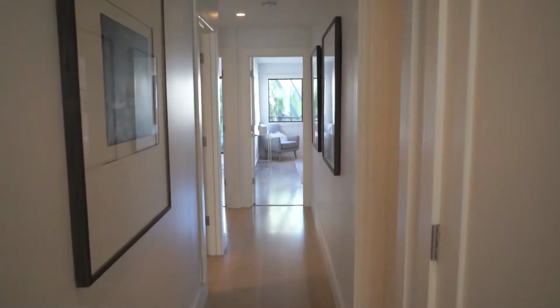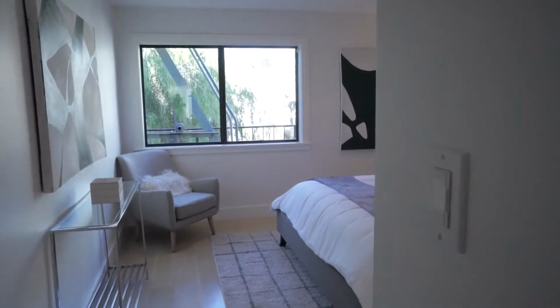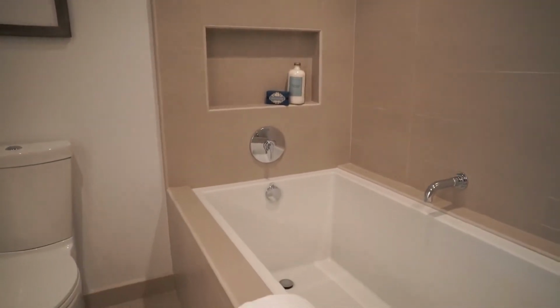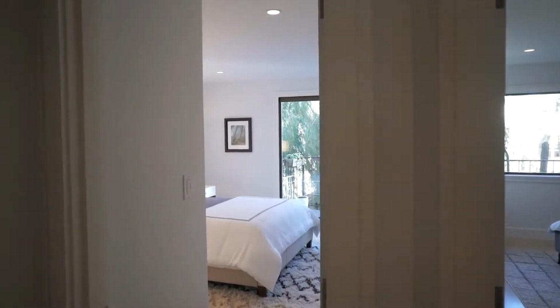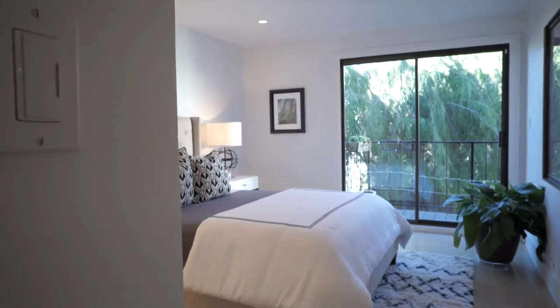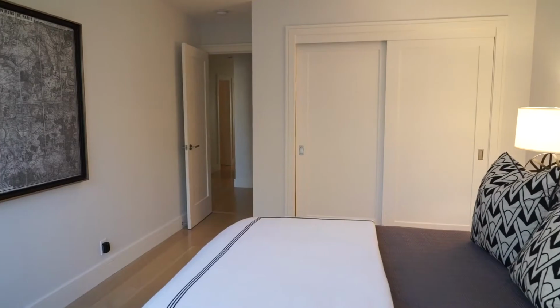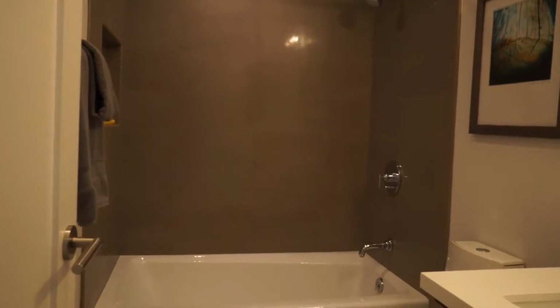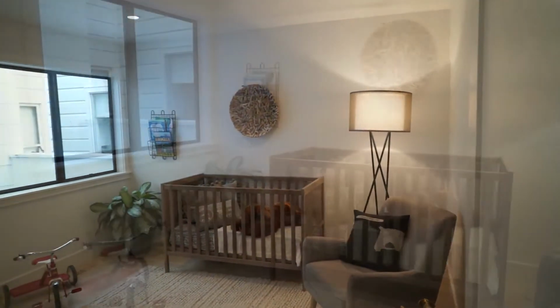It's so great to have three bedrooms all on one level. The master, a beautiful bath that's just off the master. The second bedroom, you'll see, is well appointed, very large, and has ample closet space. With a nursery or office, it's perfect, great light.